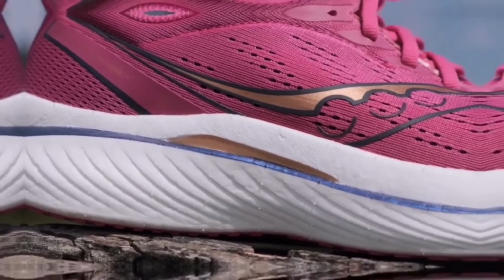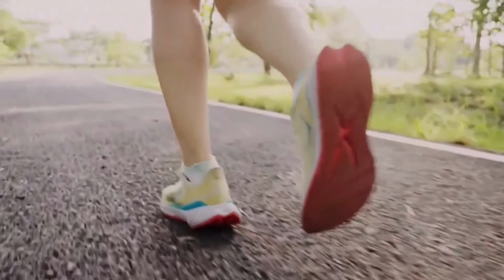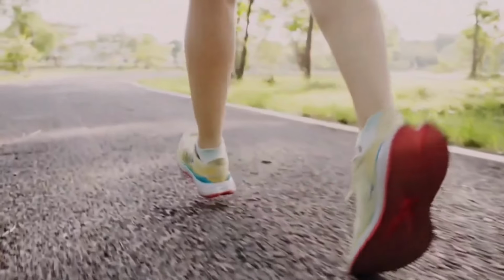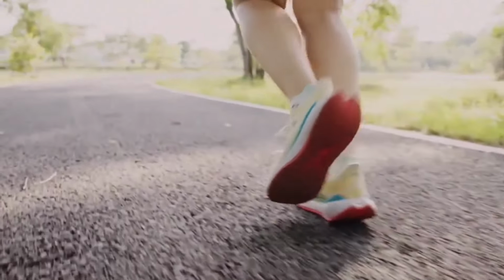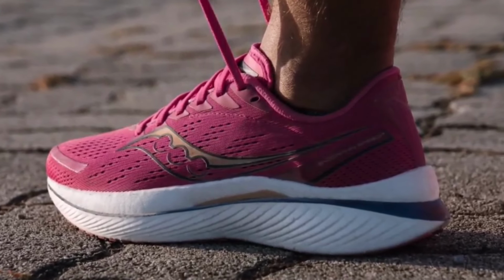What really makes the Endorphin Speed 3 stand out is its versatility. It's fast and responsive for tempo runs and intervals, yet durable and cushioned enough for daily training. It adapts to whatever your running day looks like, making it a reliable partner for all kinds of workouts.